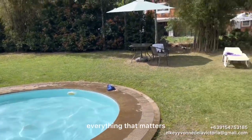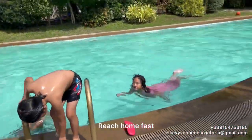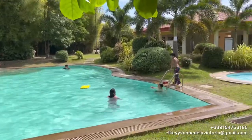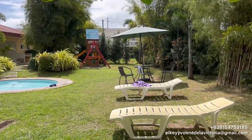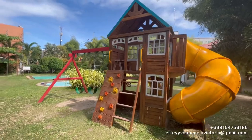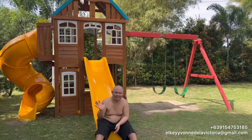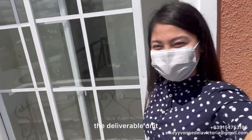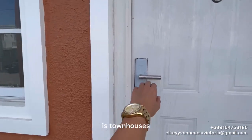The BELLECOURT is close to everything that matters and easily accessible by public transport. Reach home fast and spend more quality time with your family. That's the amenities. Now let's go to the deliverable unit. All units here in the BELLECOURT Sta.Rosa are townhouses, so let's go in.